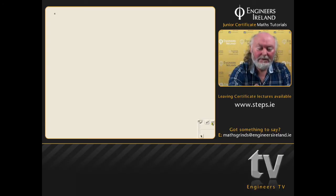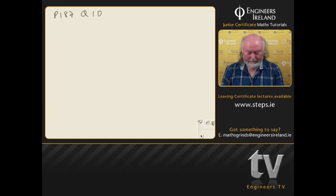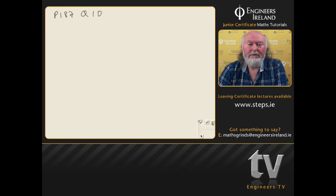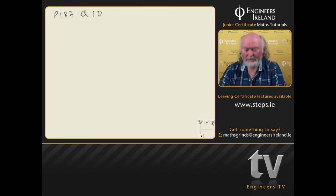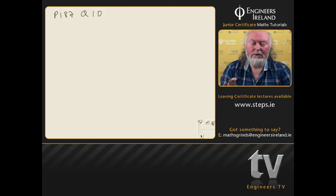On page 187, question 10. The writers of this book are being very smart here, and I mean smart for your benefit, okay? They're being very smart here because they're giving you problems that give you the opportunity of opening your eyes and seeing what's there, and if you can see what's there like this, you can solve them. And otherwise, you got a long trudge of a problem. And if you have a long trudge of a problem, you know in the exam, you're wasting time. Your whole thing is, look, see what's there.